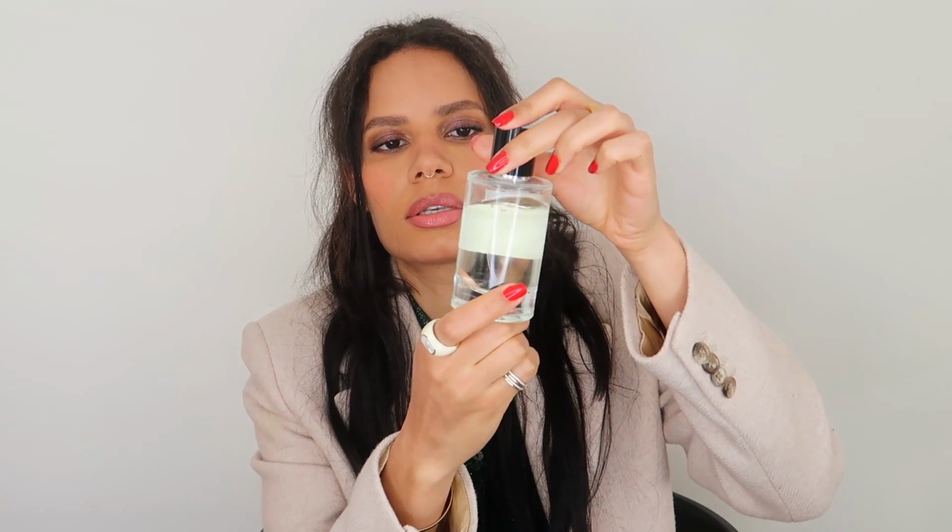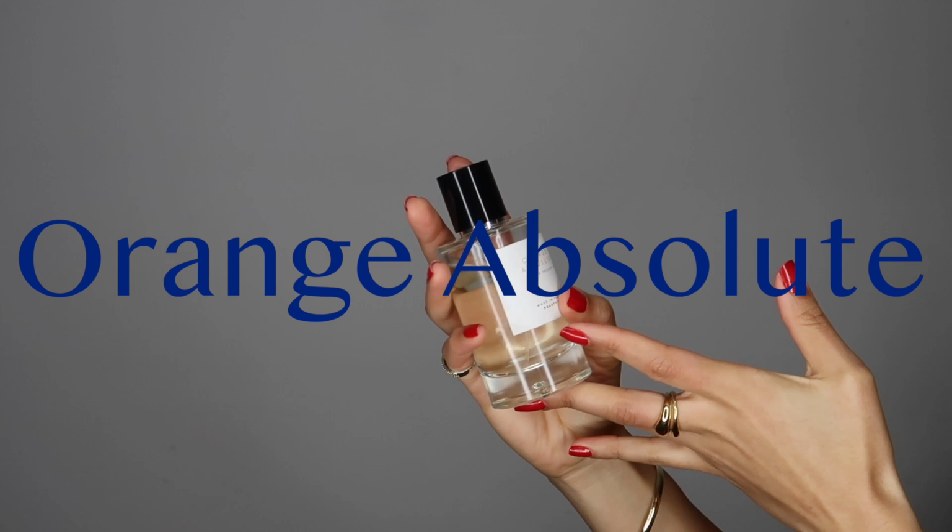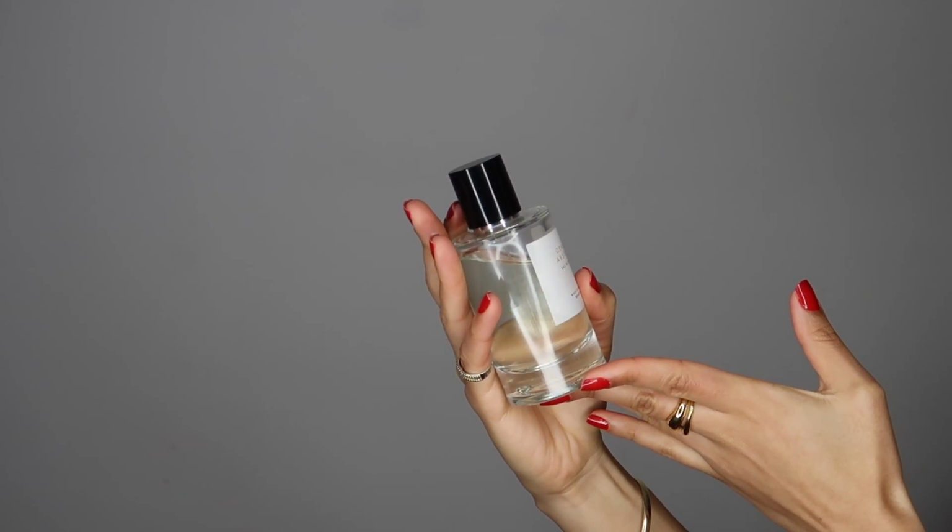So I got this bottle, was it July this year? I think it was July. And I've used it quite a bit considering how many hundreds of fragrances that I have. And it is just so easy to wear.